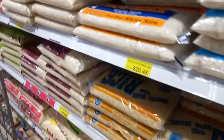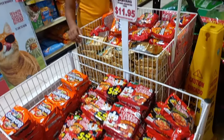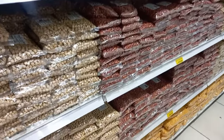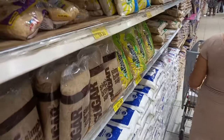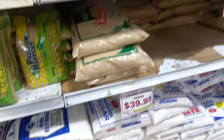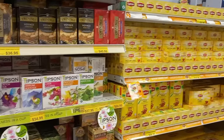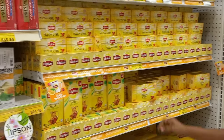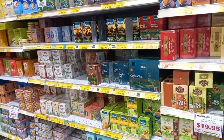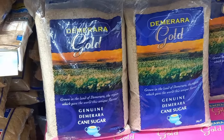Here you have your rice. Here we have some salt. Here's one of your favorites. Here are your Morbi, your jam, here we have some sugar, reasonable prices. Here we have your tea, your Lipton. Yes, they also have the Demerara Gold.